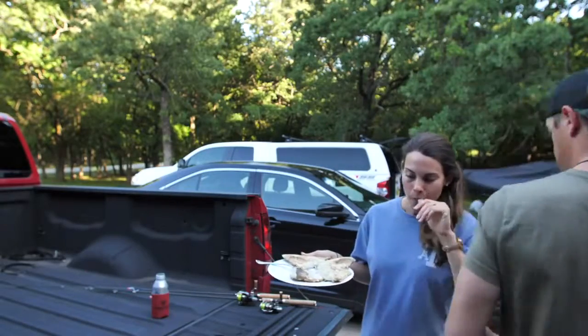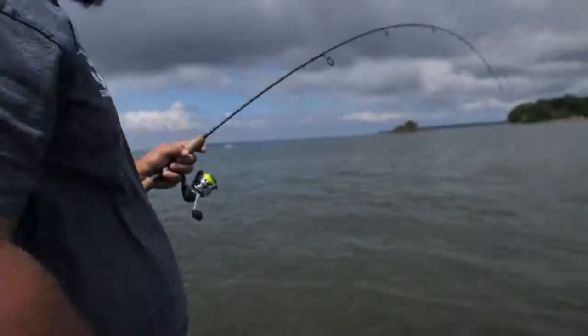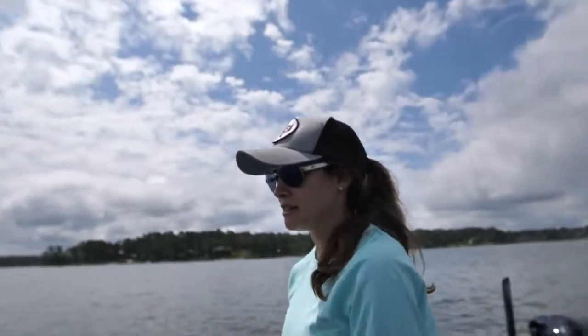So we ended up with like 40 crappie today, guys. It was an awesome time. OSG killed it. She almost had a giant bass, and we had a delicious dinner, and we're gonna be doing more fish fries with that fish because we got so much extra, and we had an awesome time out there with Shane on Lake Sam Rayburn.